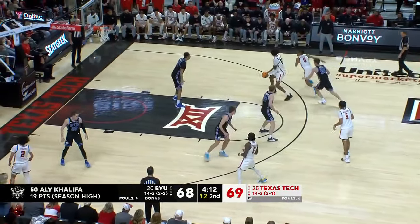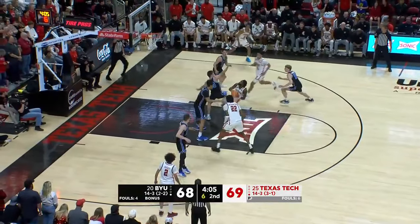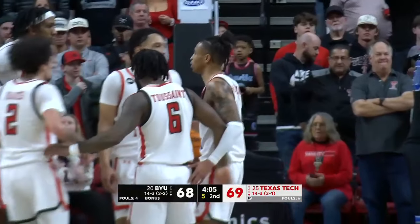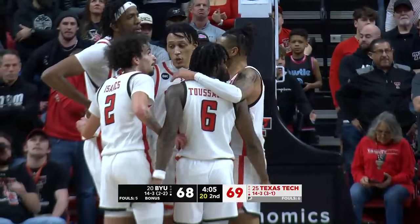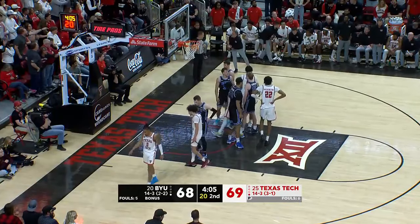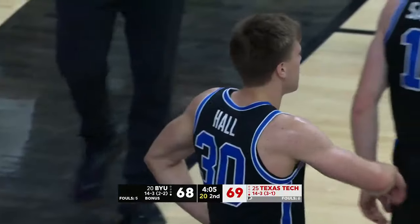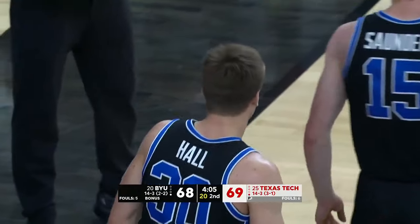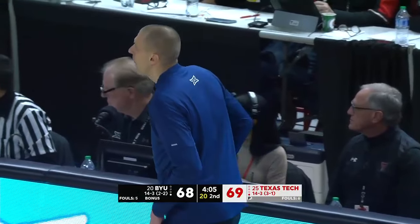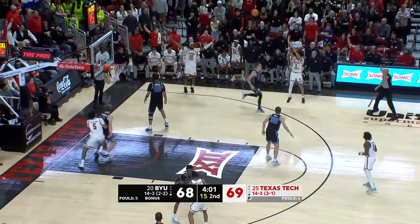Here's McMillan. 8 on the shot clock. Toussaint, strong drive in the paint. And the foul's going to be on the floor on BYU. That's going to go on Dallin Hall, his first. It's interesting, Rich. Mark Pope's got a decision to make because the game has turned back around with Ali Khalifa out on the court offensively. The question is, when do you bring Traore back? Or do you?